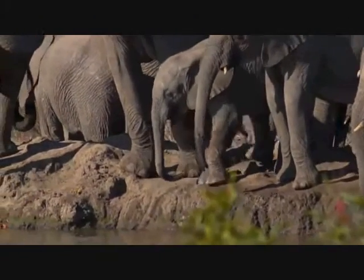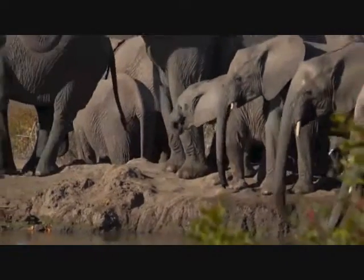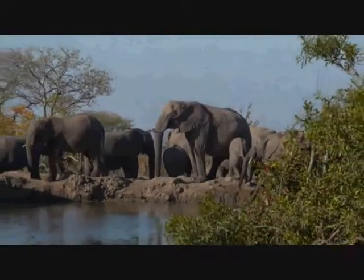Little one. Bit more tricky when your trunk's not so long. Very difficult to reach down and not actually find yourself falling in to the water, which does occasionally happen with baby elephants.